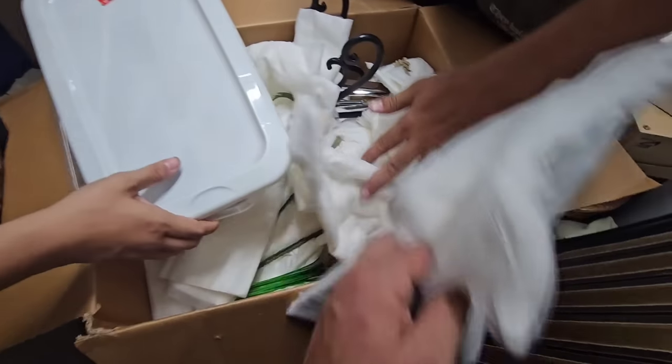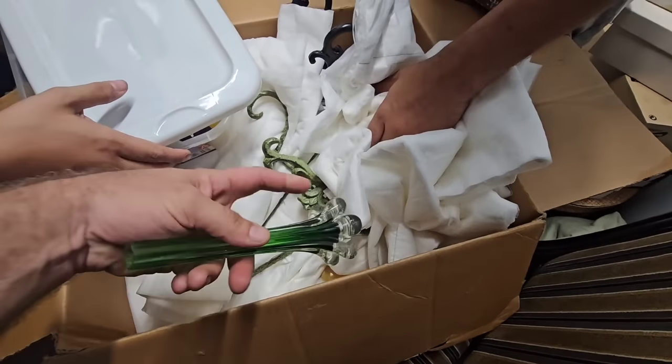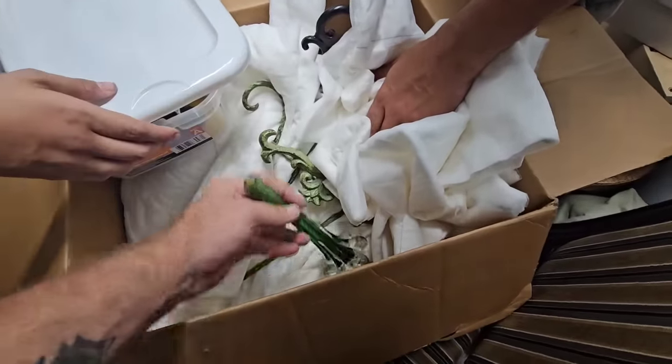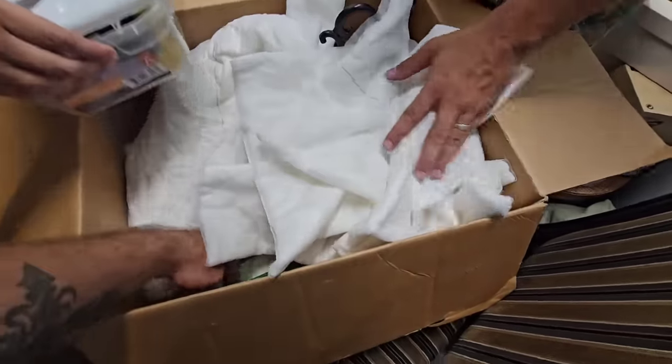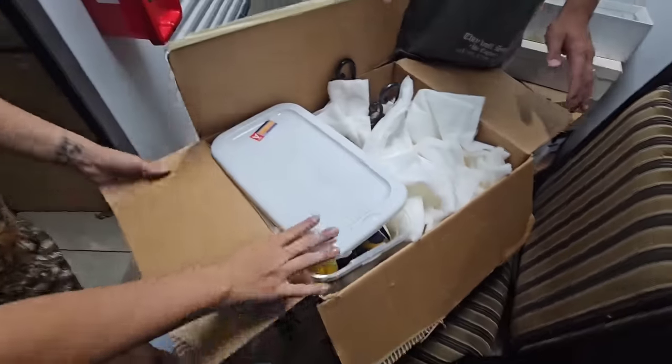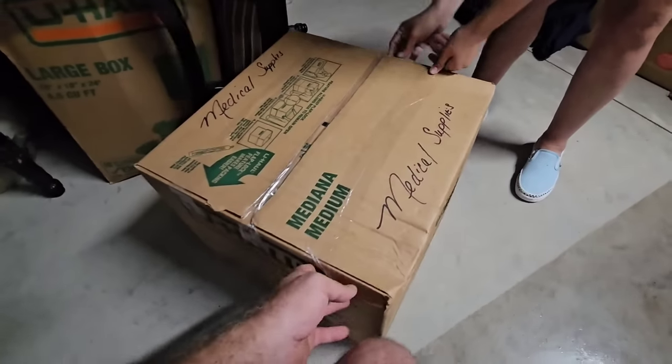There was a little charter cube. Oh! I just sold one of these. Yeah, we did. It's Murano glass. That is nice. I spotted it when you were going through it. All right, get this box out of your way. Thank you. This one says medical supplies.